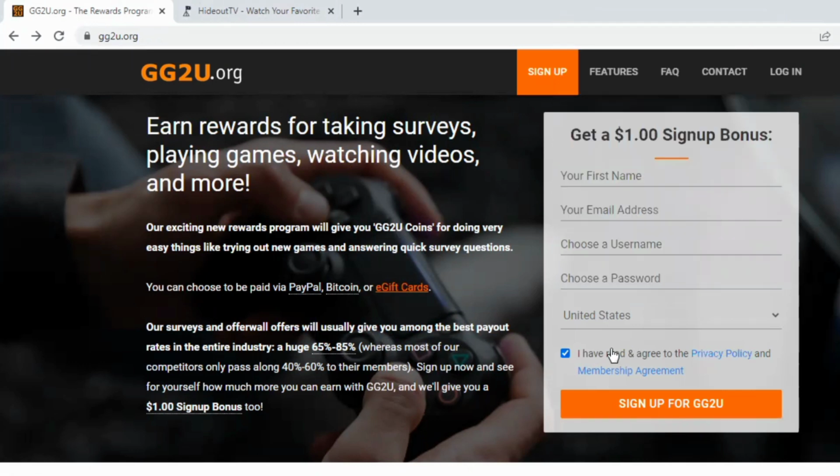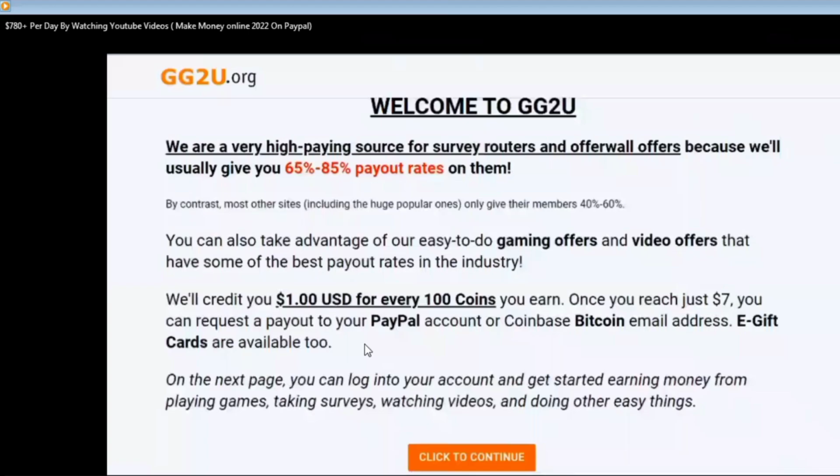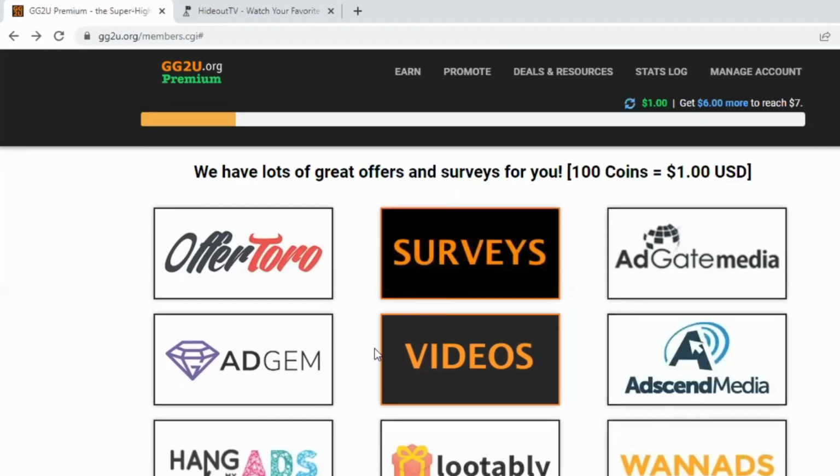So once you're done with that, tick this box right here after reading their privacy policy and then just click the sign up button. After doing so, they will take you to this page. As you can see here, they will credit you $1 for every 100 points you earn. Once you reach $7, you can automatically cash out your money through PayPal, Bitcoin, or through e-gift cards. So to continue, just click on this button right here. Once you're done clicking that, you can now log into your brand new account.